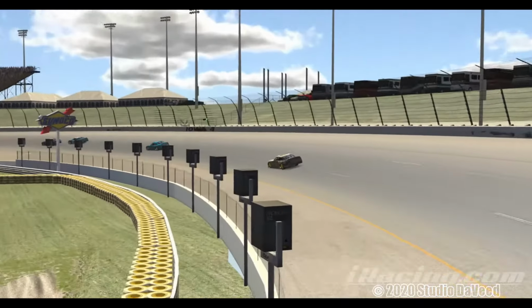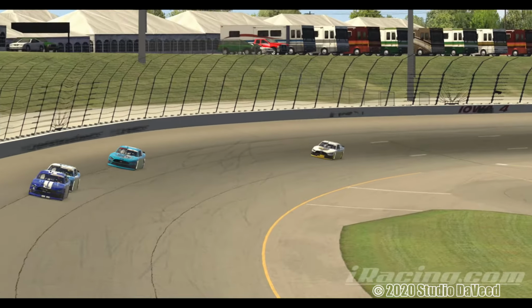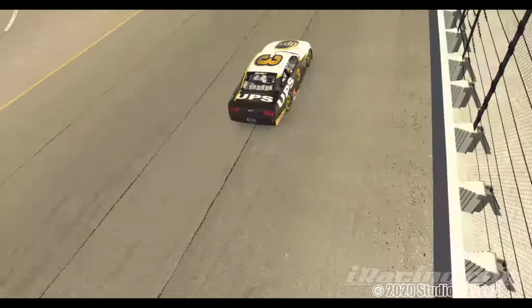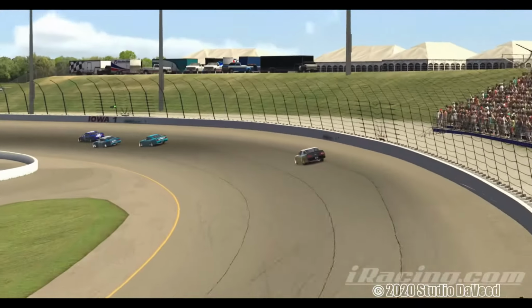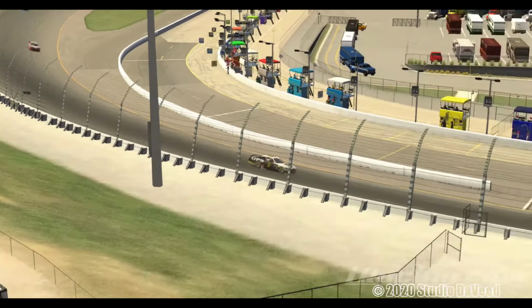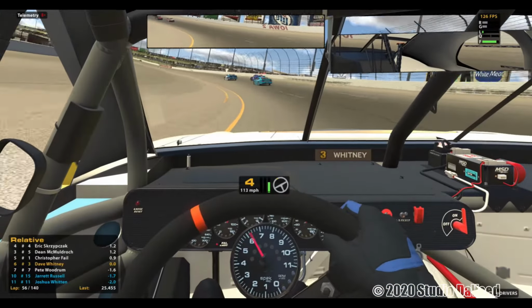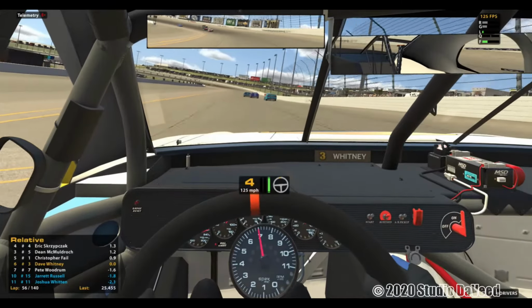Take a look at the fuel board real quick. 60 laps to go. We're working 55, so that'd be 110 laps. 30 to go. I wouldn't need that much fuel. And you know what? That'd be right about the time you'd want new tires.